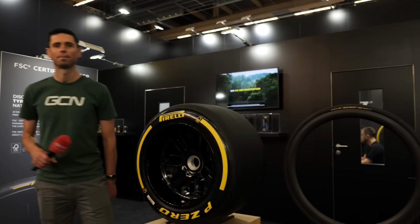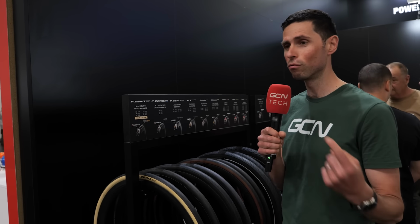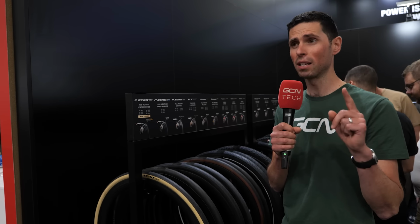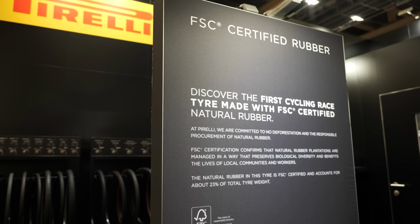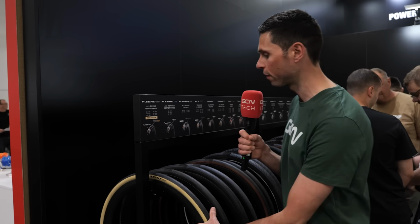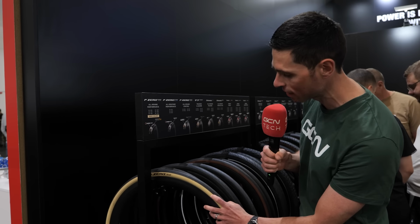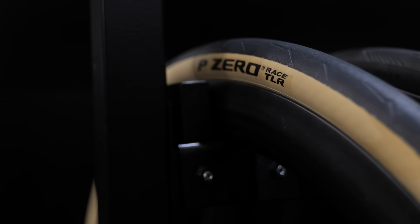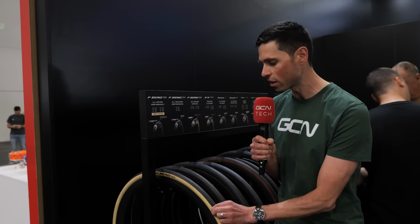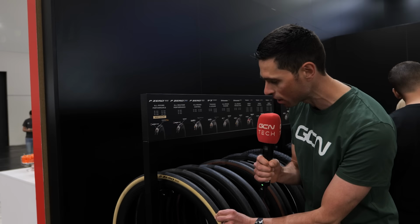So, new tyre available from Pirelli. We've got the P0 Race TLR RS, which launched a few weeks back, which is, I think, Pirelli's first tyre with FSC certification, which is actually really cool. A nod towards their environmentally friendly standards. But also, this is a new colorway. So this is the P0 Race TLR, not the RS version, and it's available in this new retro tan cream sidewall color.